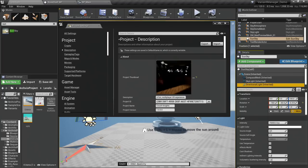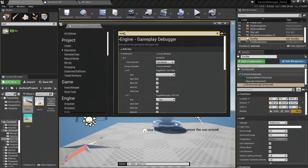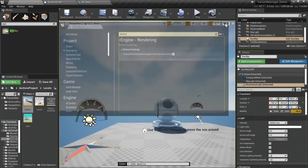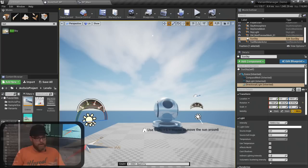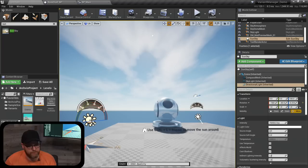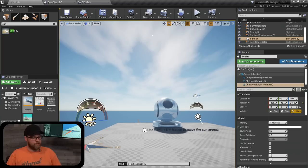Under the project settings, if we just type in extended, you'll get this option here for the extend default luminance range in auto exposure settings. When this is enabled and you restart the project, I can now have the 75,000 lux and my auto exposure is going to adjust and look more correct. I can use correct exposure values and a luminance range here for the intensity. That is more physically accurate than what we were previously using, and the auto exposure will adjust.